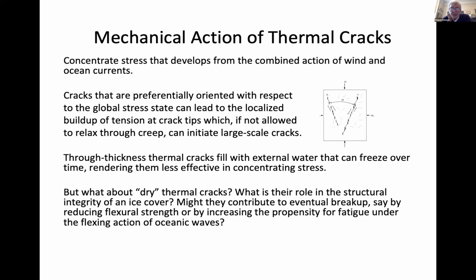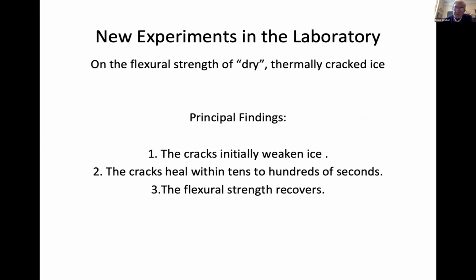But I would ask, and this is the subject of this paper, what about dry, in quotation, dry cracks? What's their role in the structural integrity of an ice cover? They contribute to the eventual breakup, say by reducing flexural strength or by increasing the propensity for fatigue under the flexing action of oceanic waves. So it was with those questions in mind that we performed some experiments in the laboratory, some experiments on the flexural strength, rather, of dry thermally cracked ice.